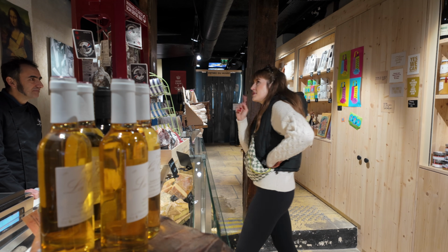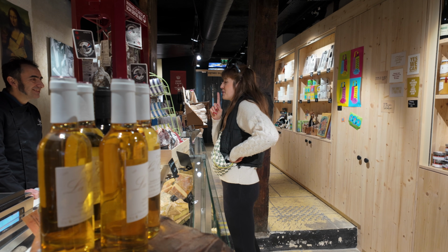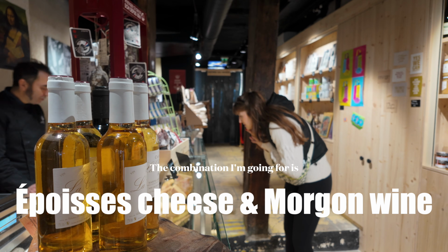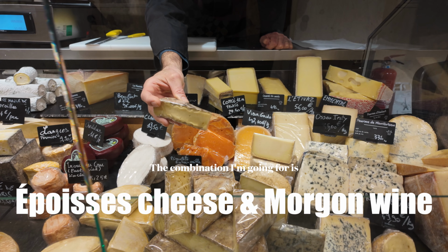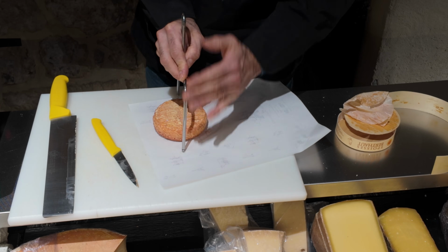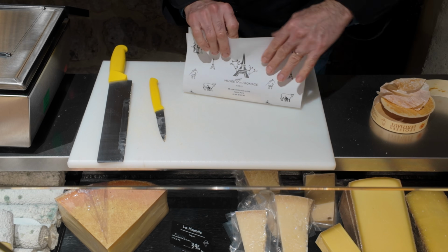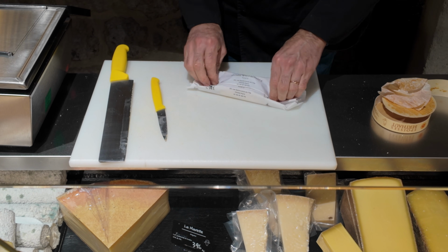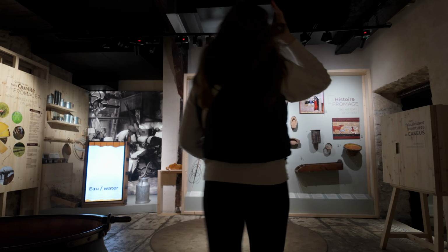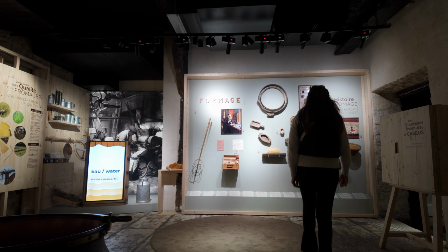Hop! Today at the boutique, I wanted to pick up a cheese and wine combo that I actually learned at one of their tastings, which is a combination of Époisse cheese and Morgon red wine. I'll share a little secret with you. As someone whose job it is to test all the different tastings and classes around Paris, theirs is by far the most interesting, the most pedagogic, and the most fun. I recommend everything that they do. You can go eyes closed and you'll be sure to have a great time.